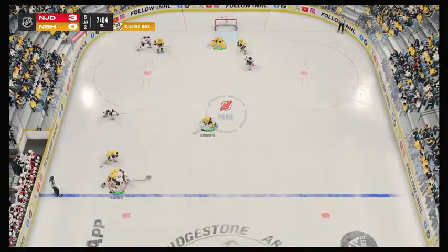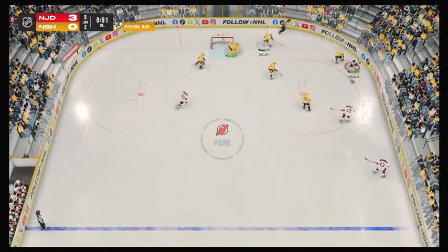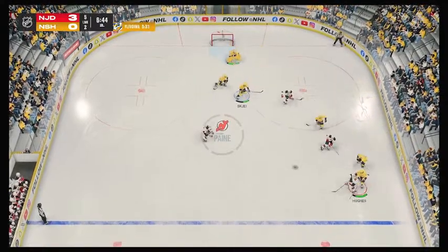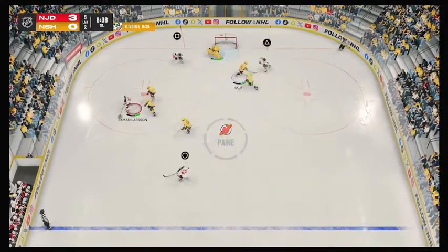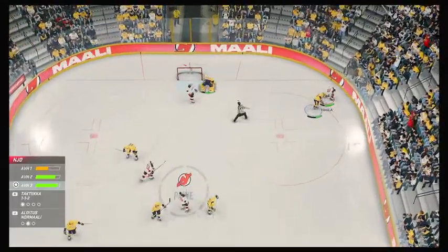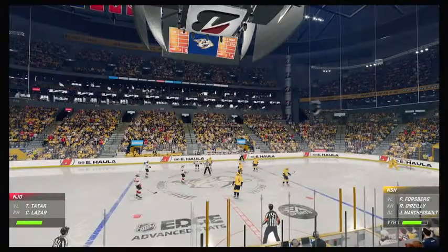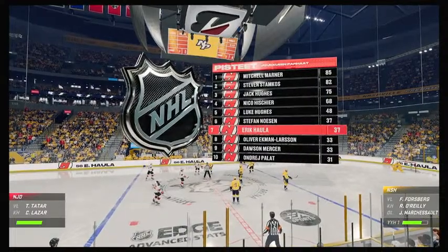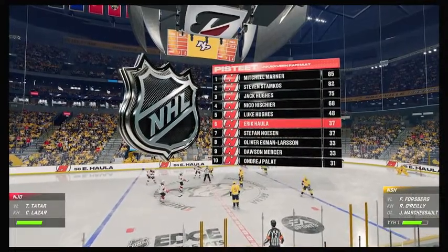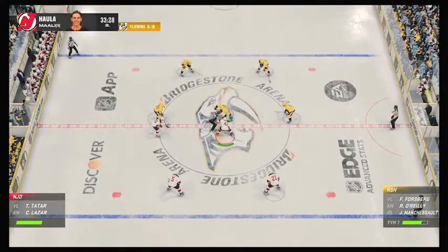Quick pass to Hughes. Holla's got it along the wing. Quick feed to Hughes. Slides it back to the blue line. Scores! Go Shorty! It's a shorthanded one at that! And this could be a turning point in the game, James. When you're on the PK and you look to attack like they did, that's unbelievable to recognize the opportunity to jump. And man, did they jump. And they end up capitalizing off of it.